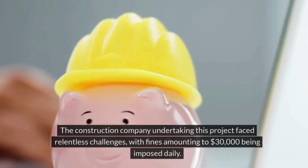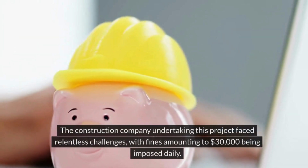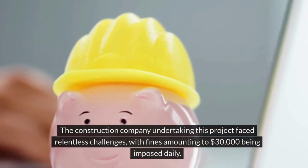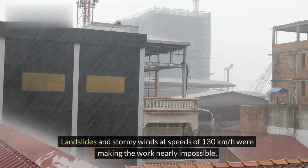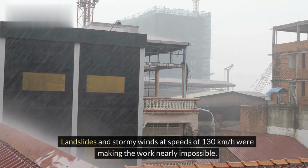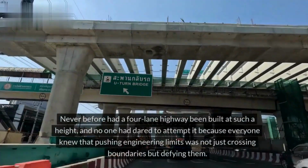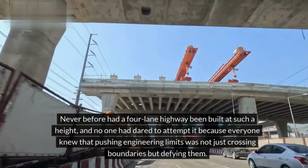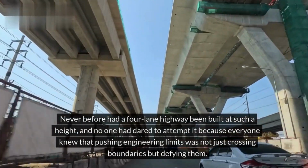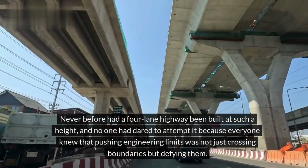The construction company undertaking this project faced relentless challenges, with fines amounting to $30,000 being imposed daily. Landslides and stormy winds at speeds of 130 km per hour were making the work nearly impossible. Never before had a 4-lane highway been built at such a height, and no one had dared to attempt it because everyone knew that pushing engineering limits was not just crossing boundaries but defying them.